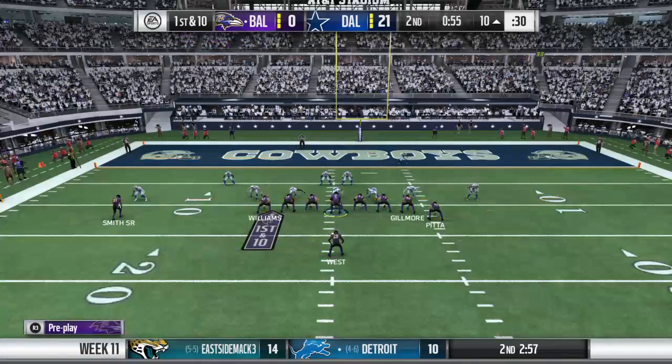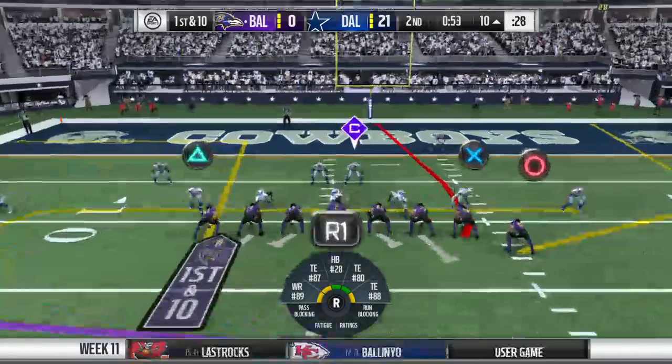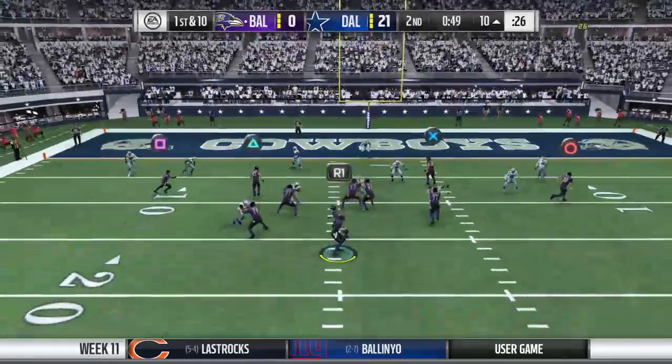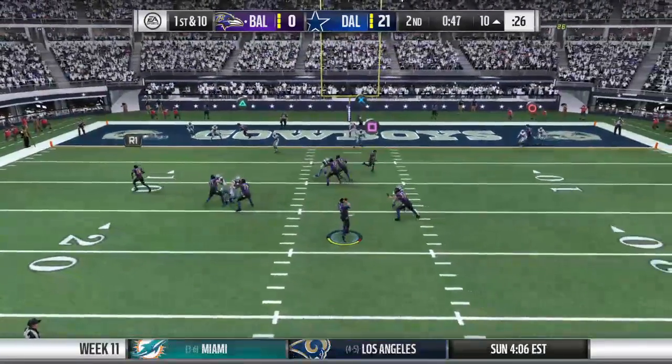Obviously, this has not been a banner game throwing the football. So what you've got to do is kind of down focus, don't you think? Find the tight end, take some easier completions. The interception last drive there.